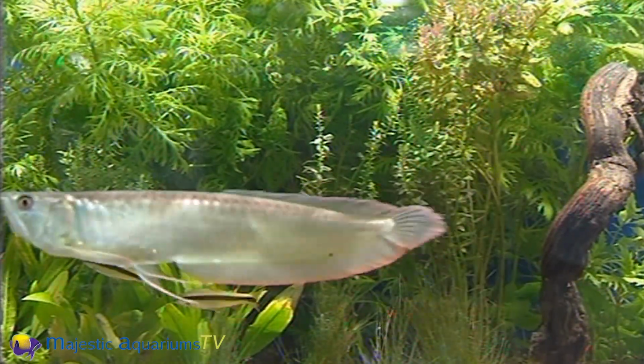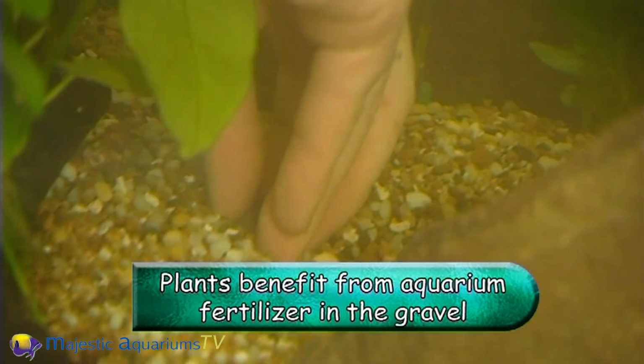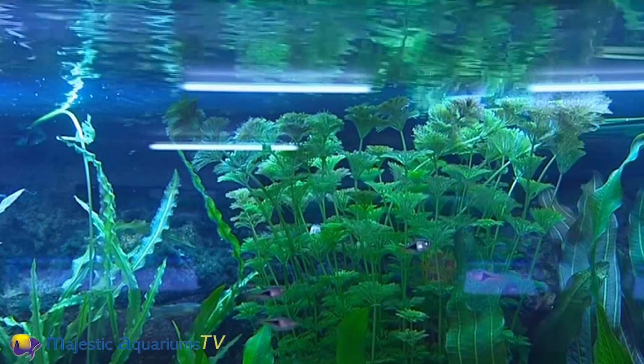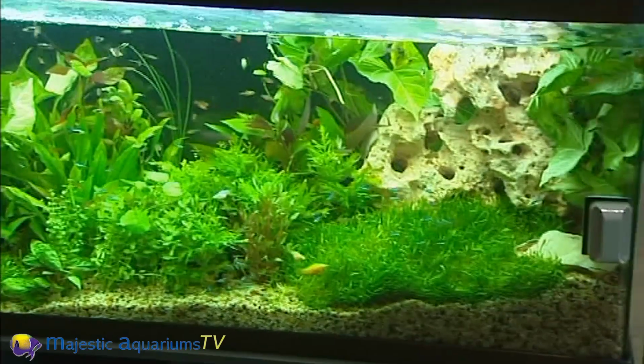Some plants do require quite specific environments, requiring lots of light and fertilizer, whereas other plants appear to just grow under the conditions that you offer. So if you do put a plant in your aquarium and it's not successful, it's probably worth either getting advice from your aquarium supplier or just trying a different type of plant next time.